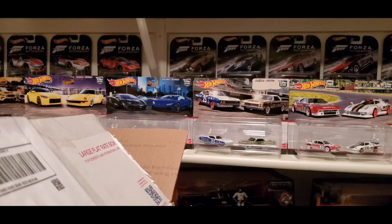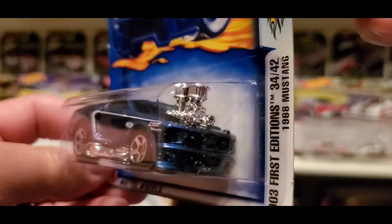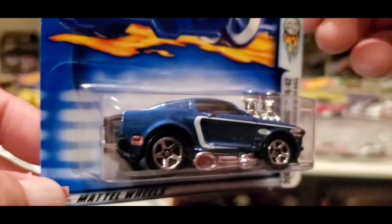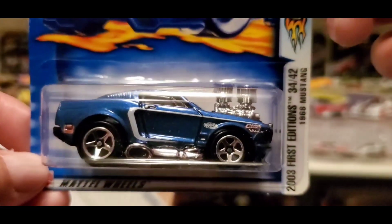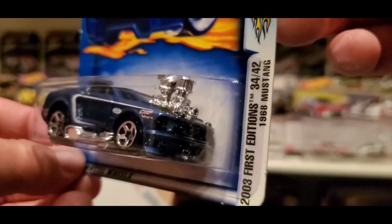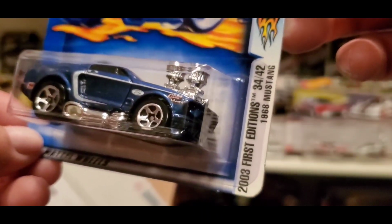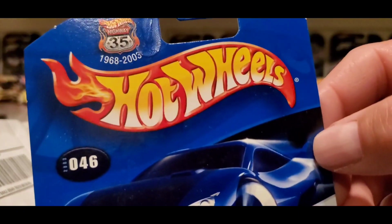Don't spend too much time on those fantasy cars. Here we go. 1968 Mustang. Check that out with a big engine. We've seen this not too long ago. I think, as a matter of fact, last year it came out in a cream color, white. This is a nice blue. This is the original color, 2003 first edition, 34 of 42, 1968 Mustang. Sweet. And collector number 46.